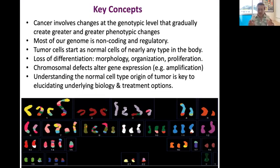These are some of the things that we've talked about so far. I like to always start off, or most of the time, by getting us back on the same page with a little mini review. So we said that cancer involves changes at the genotypic level that gradually create greater and greater changes at the phenotypic level. Most of our genome is non-coding and regulatory. Tumor cells, importantly, always start off as normal cells of nearly any type in the body. As long as it's a nucleated cell, there is the potential for it to lose control over its genes and therefore lead to disease like cancer.